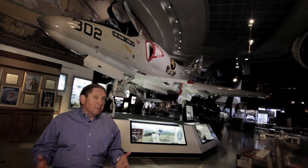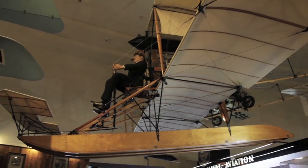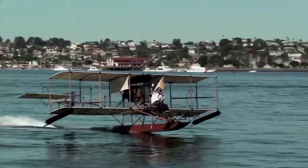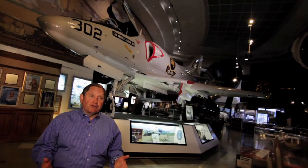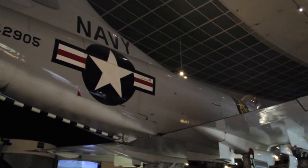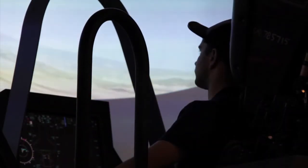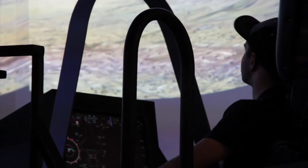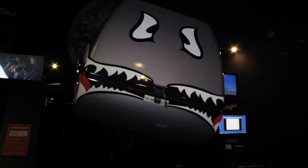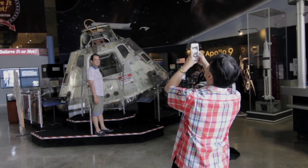In another part of the museum, of course, we have a flying replica of the original 1911 Triad that Glenn Curtiss sold to the Navy right here in San Diego. And of course, behind me right now is the famed A-4 Skyhawk, a wonderful airplane that I personally have about 2,000 hours in. Kids of all ages get a chance to log their own flight hours, where simulators make you the pilot. You can even touch a real craft from outer space.